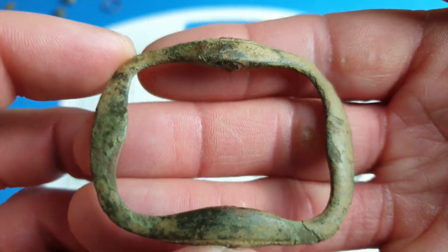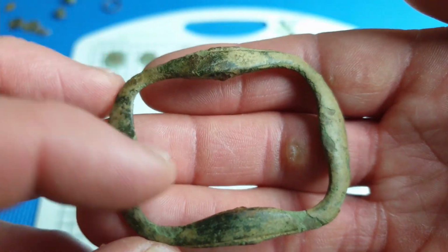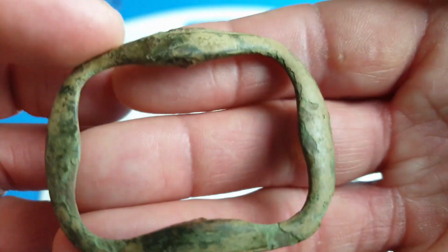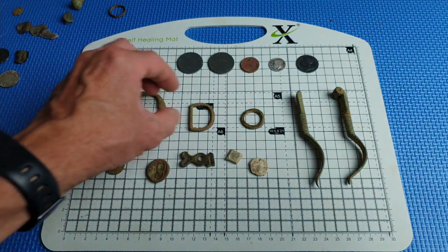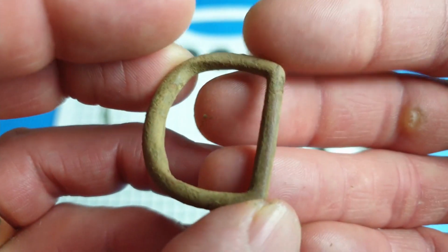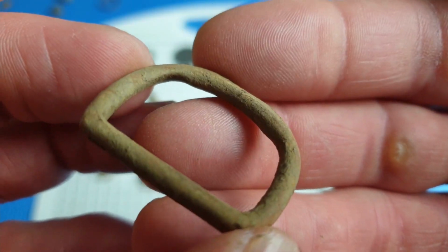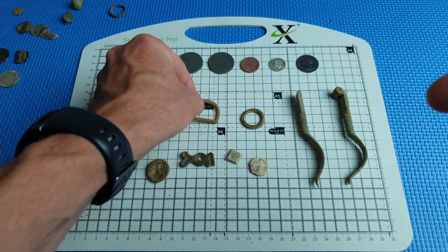Not a bad buckle there, shoe buckle. It's a little bit crusty, but I've just washed it with some distilled water, done nothing else to it. 1720 to 1790, I think is the date for this, so post-medieval. Another buckle there. This did actually have some leather attached to it when I found it. I don't think it's particularly old, probably from the mid-1900s at a guess. Or somewhere in the 1900s anyway.